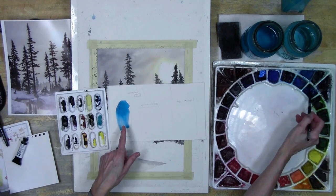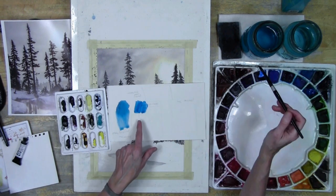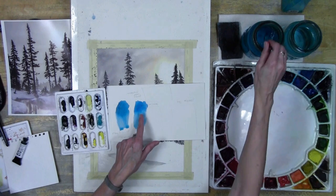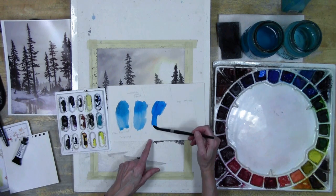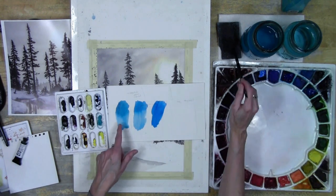So this may be staining, I don't know. This is peacock. Wow. So peacock is just slightly different. Pretty close. This has got a little more blue in it. And then this is phthalo. This is a little greener.